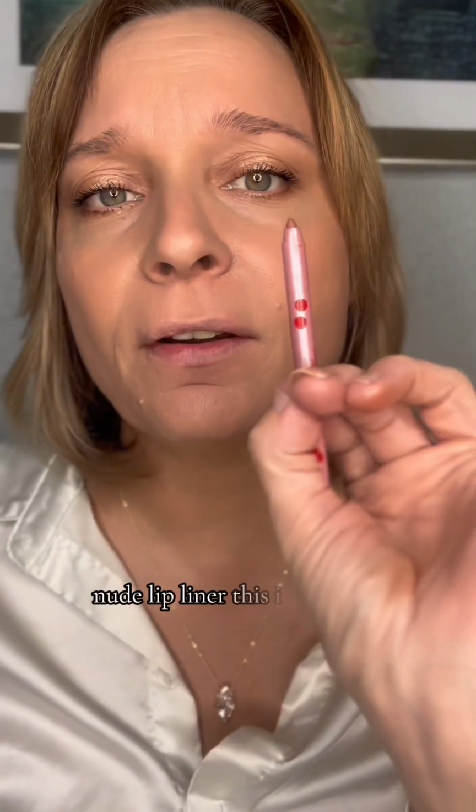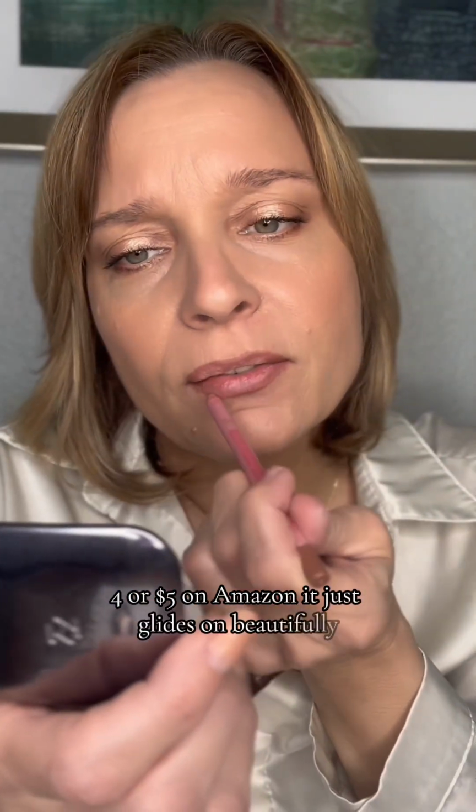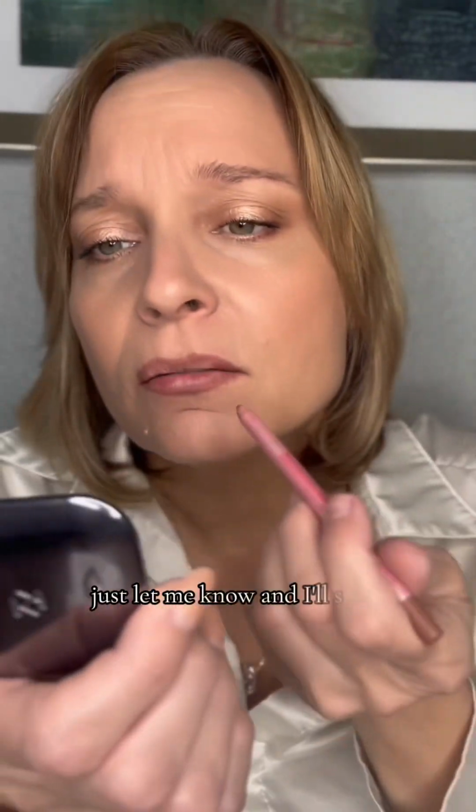Nude lip liner. This is one that I found for like $4 or $5 on Amazon. That just glides on beautifully. And they have so many colors of these. If you want to know what this shade is, just let me know and I'll send you the link.